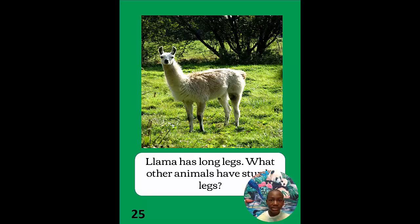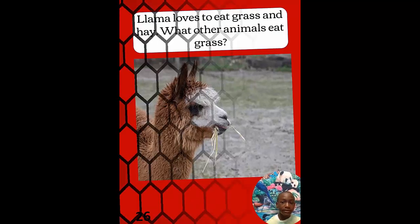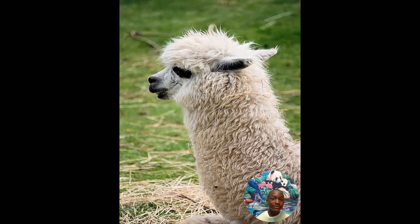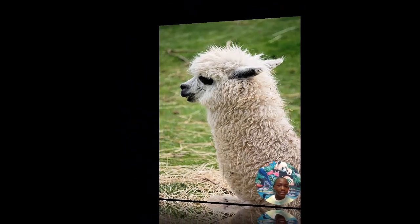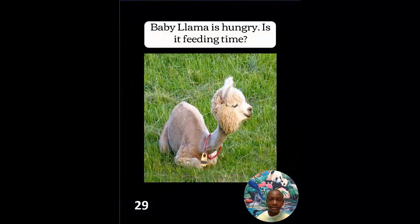Llama loves to eat grass and hay. What other animals eat grass? Baby llama's mouth is full. What is it eating? Baby llama is hungry. Is it feeding time?